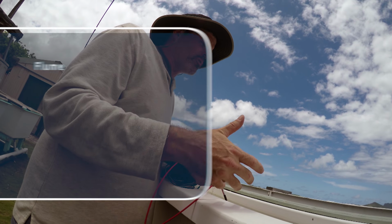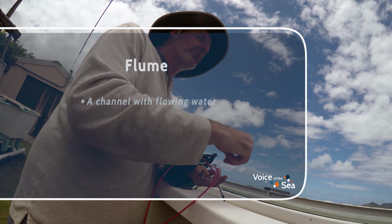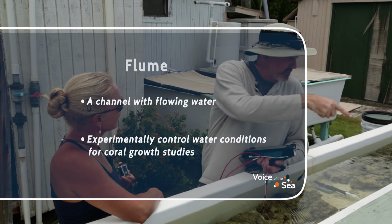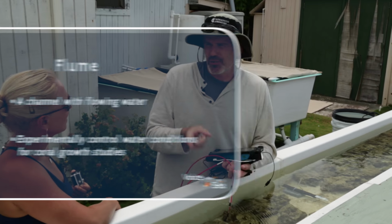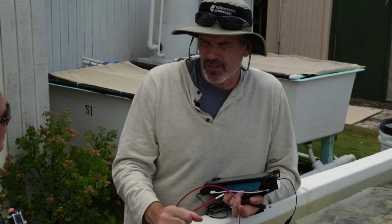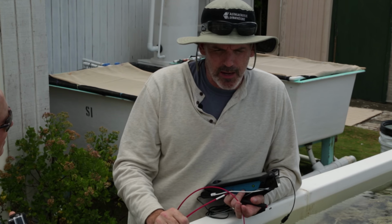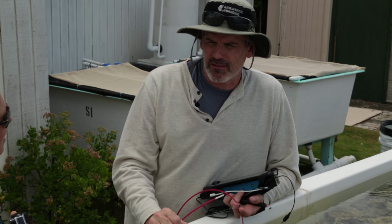A flume is just, I think, a channel of moving water. But this one is what's called a racetrack, where it moves this way and it circles back under here. And I just use a small boat trolling motor to regulate it. And I have an instrument down there, an acoustic Doppler sensor, that gives me the exact flow speed.